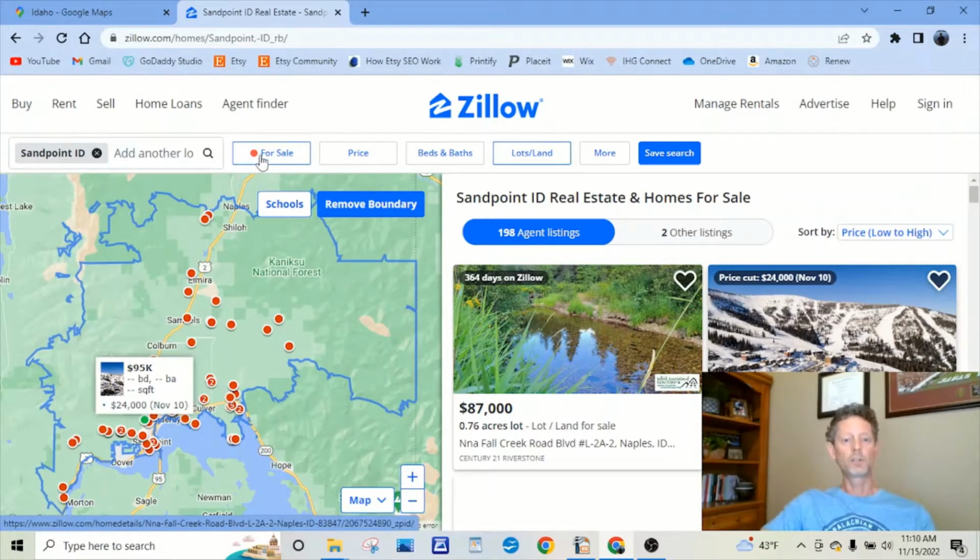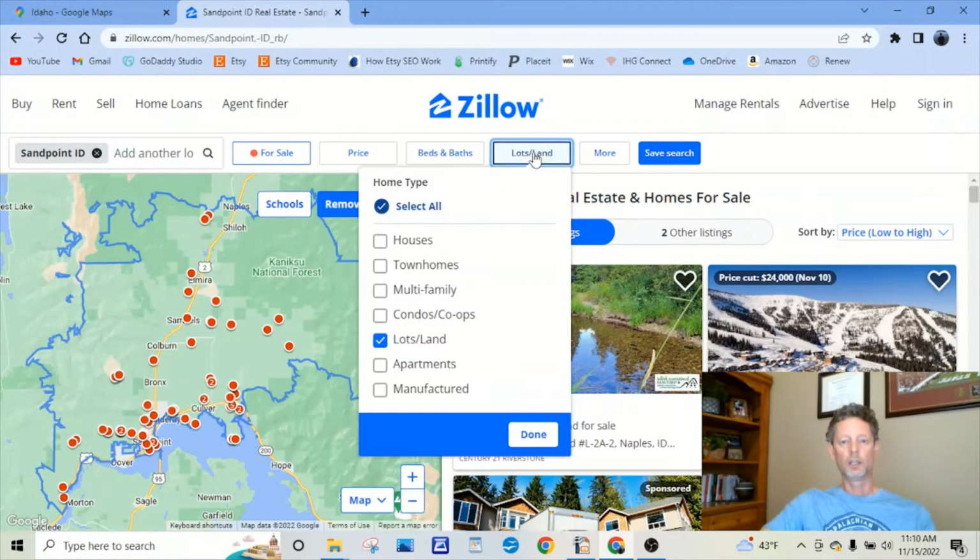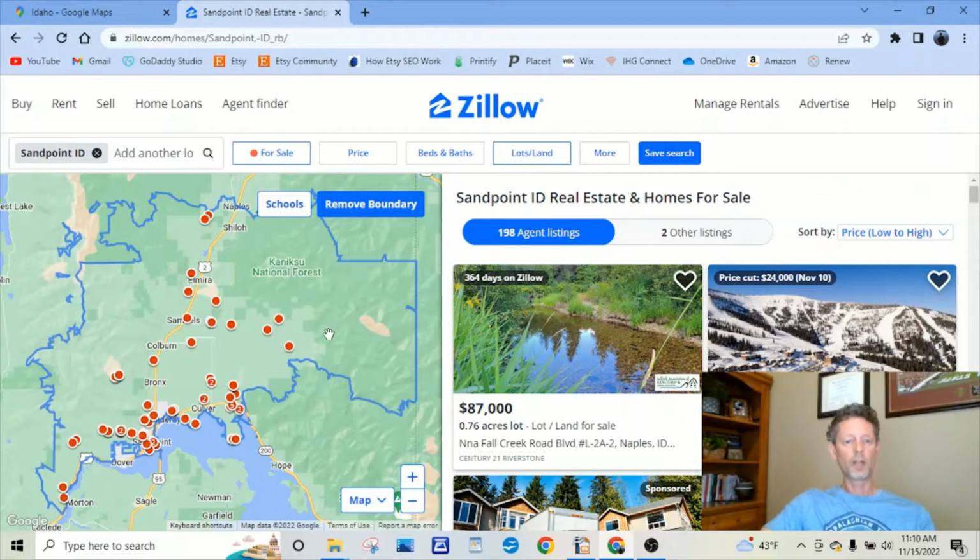And the first was up here on this bar. So I clicked this block, and just make sure that you uncheck houses and townhomes. That's not what we're looking for. And the only thing checked here is this lots and land. Then here, done. And so then what you'll have are these red dots, and they are properties that are for sale, lots that are for sale.